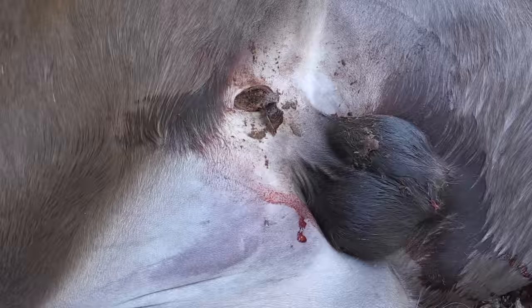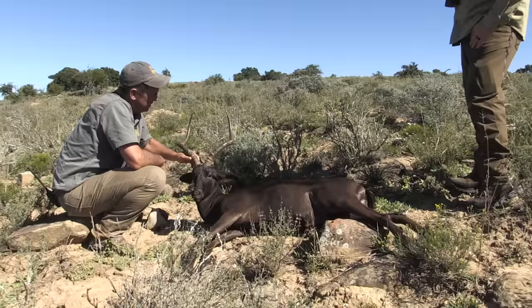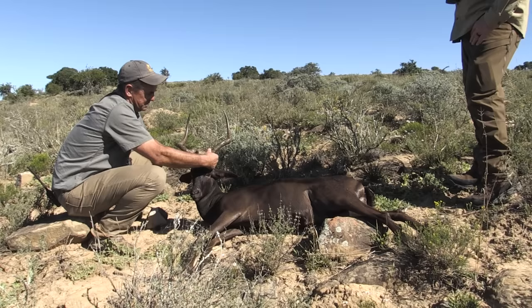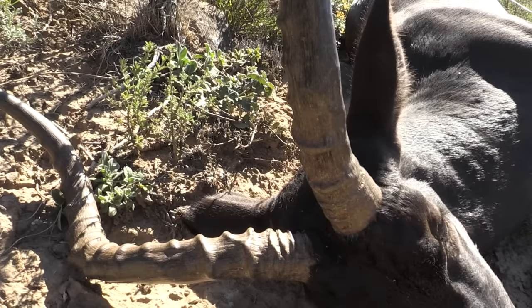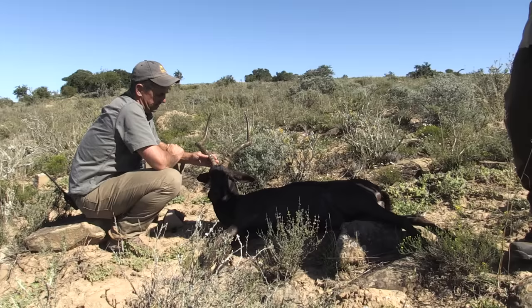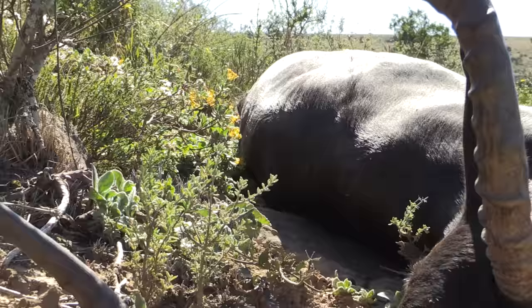So that was when that other ram came here and zapped him. But he's nice. He's been rubbing on his horns. He's got all that green there, rock hard at the base of them. They are still one of my new favourite pretty animals. They're good, man. Put it there. Well, that's your first one. Well done. Thank you. Congrats. That's cool.